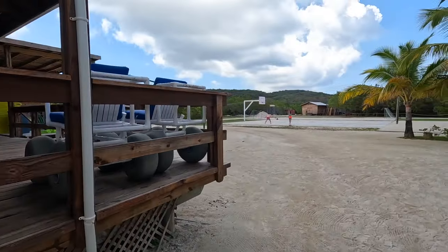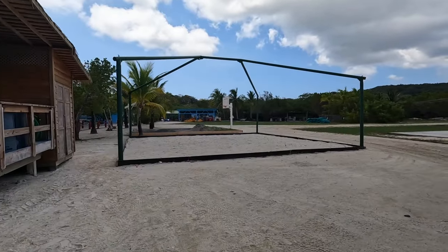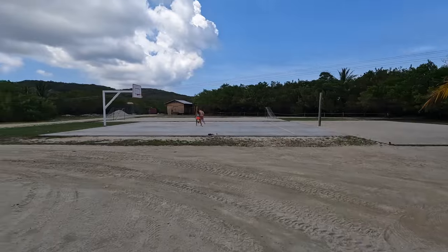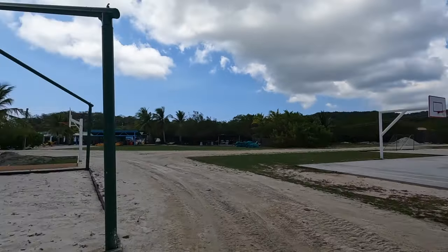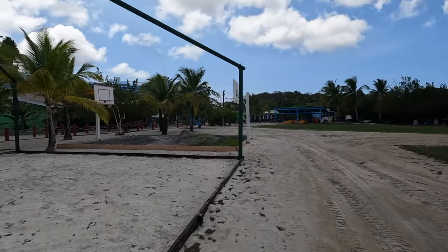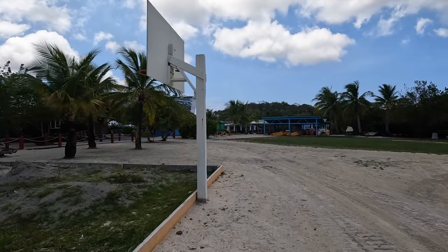I just wanted to show you that out here they have basketball with a pile of dirt in it. They have volleyball nets. I'm not sure what this is supposed to be. And way out there is a soccer pitch. Of course, it's sand soccer. So I don't know if you've ever played sand soccer. I haven't. Anyway, I'm headed back towards the ship.